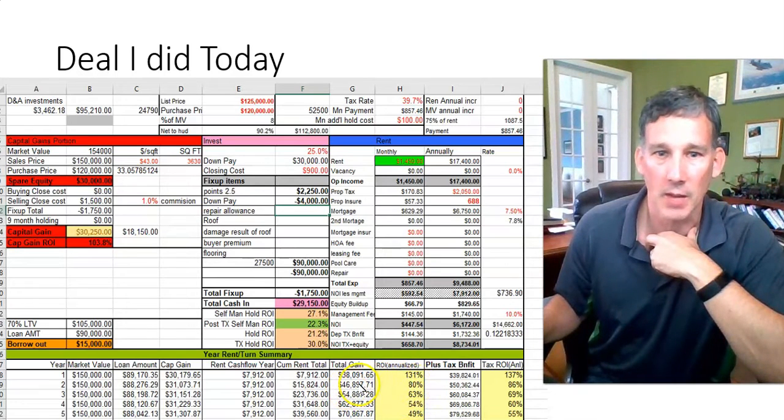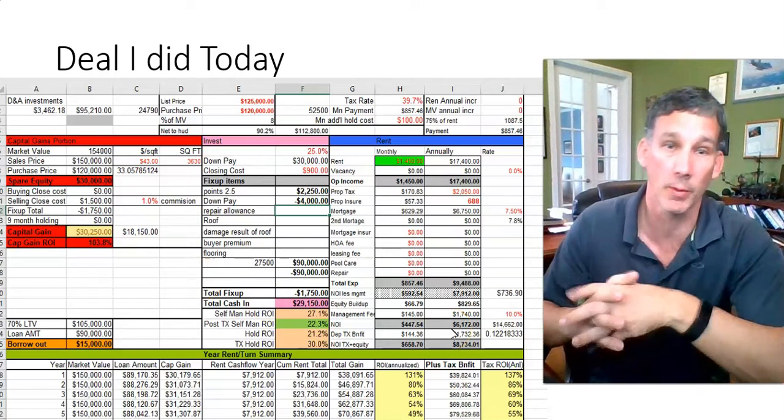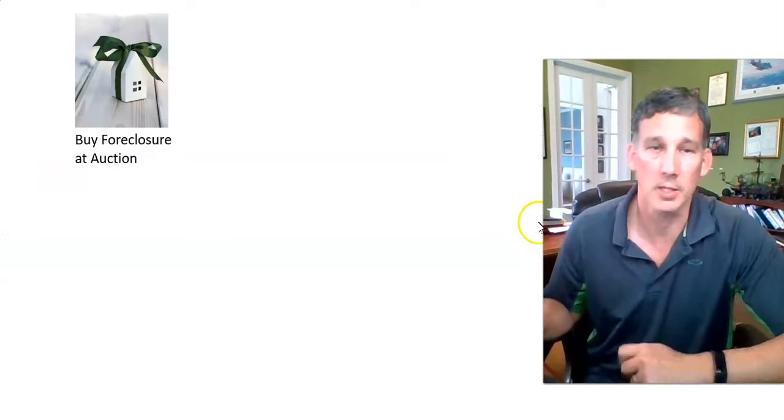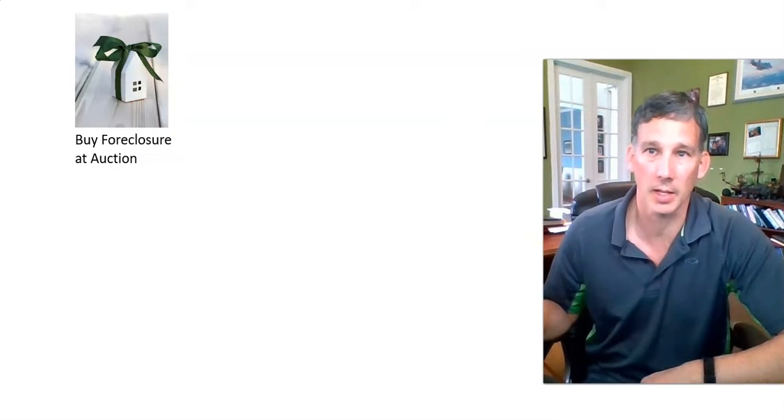That $47,000 divided by the about $30,000 invested, divided by 2 years, comes to an 80% return. So 22% on the cash flow, $30,000, which if done in 1 year would be 100% return on investment. So I'm doing maybe 4 or 5 of these deals a month, and so I'd like to teach you how you can do it as well. This is the process that I use.